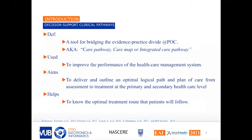A decision support system: clinical pathways, a tool for bridging the evidence-based divide at point of care. It is also known as care pathway, care map, or sometimes we call it integrated clinical pathway, and is mainly used to improve the performance of healthcare management systems. It aims to deliver and outline an optimal logical path or plan of care from assessment to treatment, and mainly helps us to know the optimal route the patient will follow.